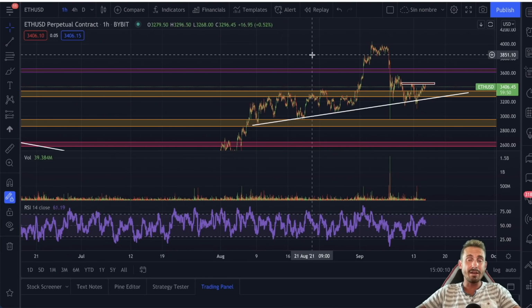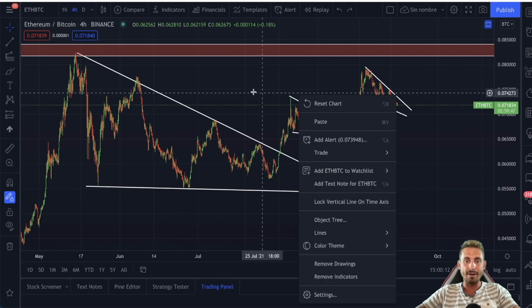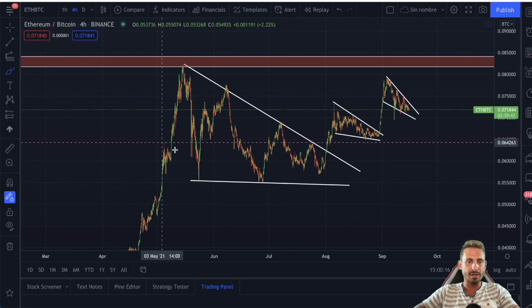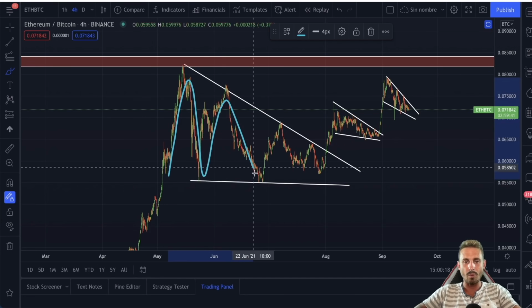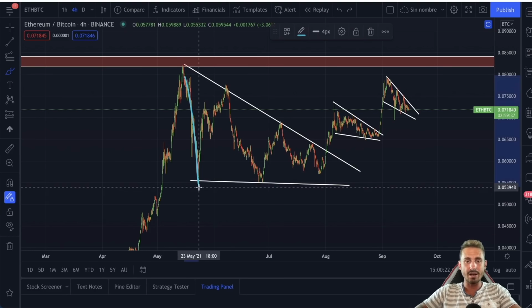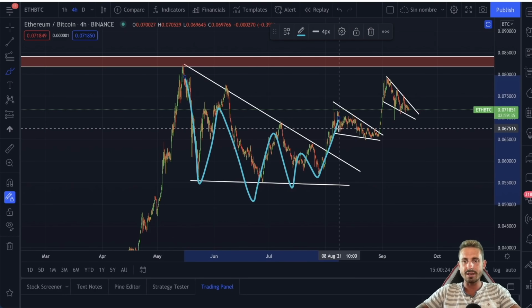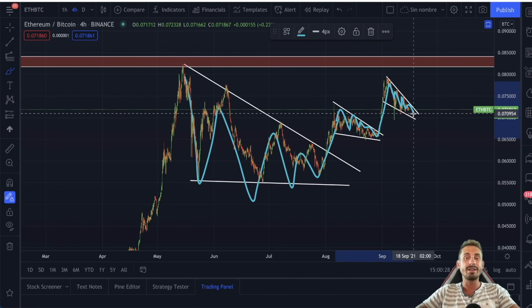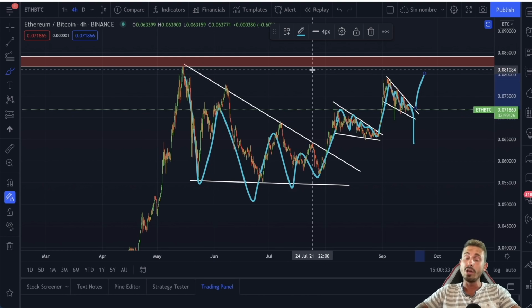Now let's take a look at the Ethereum BTC pair because it's looking very, very bullish. As you can see, if we zoom in here, we did have this massive descending wedge. Okay, we were slightly creating lower lows there. So this is a descending wedge. We popped to the upside, we created another descending wedge, popped to the upside, and now we are creating another descending wedge. Now, is this one going to break to the downside or to the upside? This is what we are going to analyze.